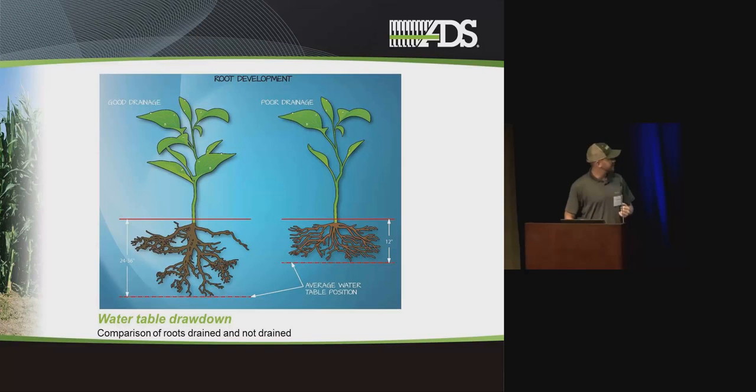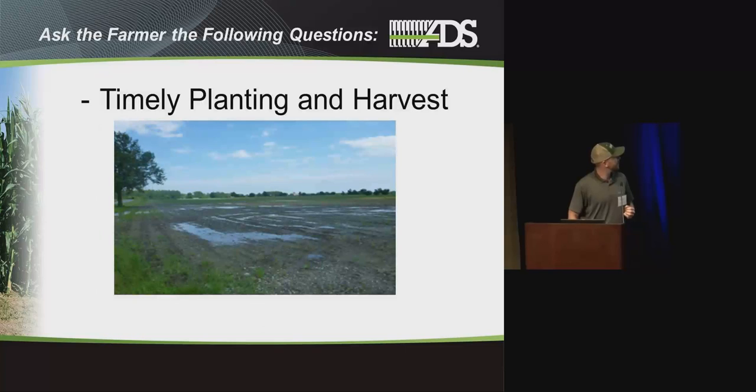This is another slide showing the difference between a poorly drained crop and a properly drained crop. One of the biggest benefactors of tiling your fields is not only the boost in yields you get, but timely planting and harvest. One of the biggest factors is being able to get in your field at the exact right time to plant your crop and being able to get into the field to harvest your crop.